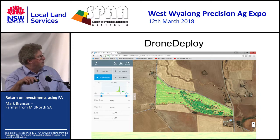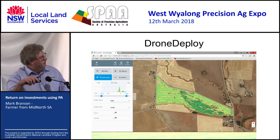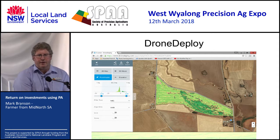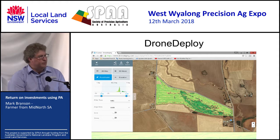This was a paddock of herbicide resistant ryegrass and wild oats from last year. So I grabbed that photo or that image, drew around it, and then I got in a contractor to cut that for hay. So I actually cut that patch out, made hay out of it, and then stopped it setting seed, which is my number one aim on herbicide resistant weeds.